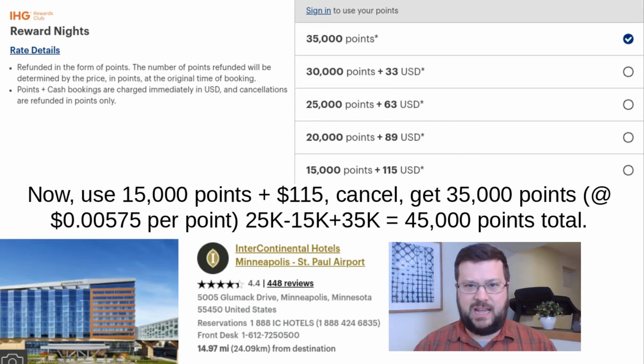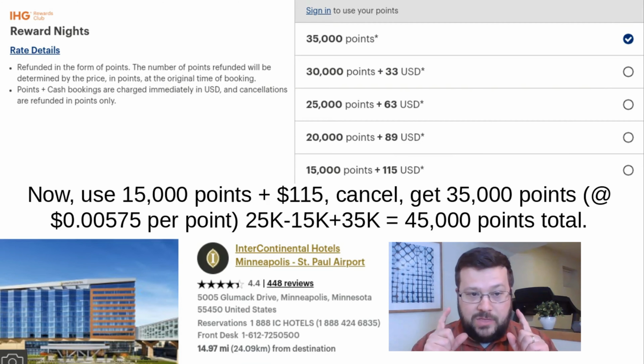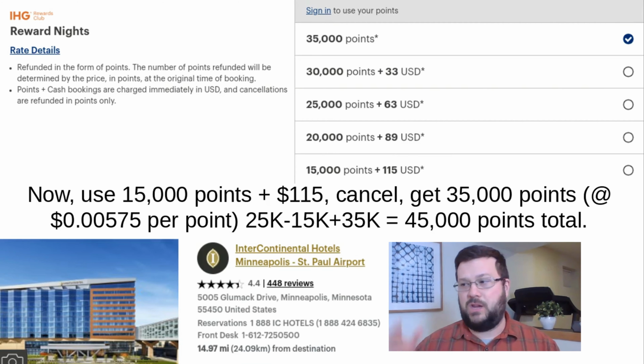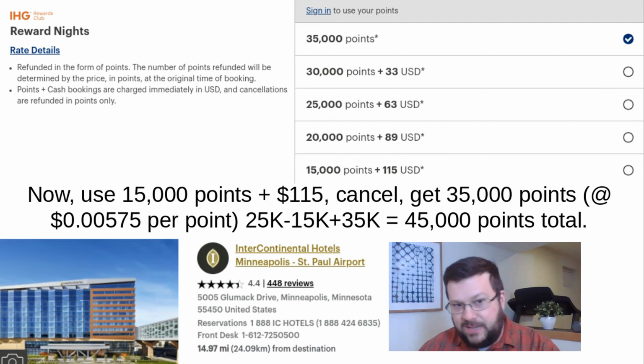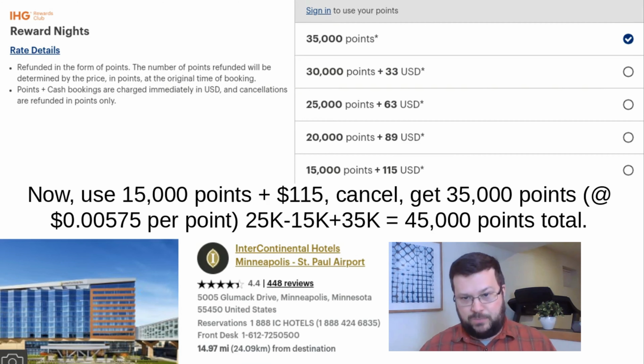Then you're going to go to that Intercontinental, now that you've got enough points to kind of play with the big boys, plus doing it twice with that Staybridge just worked out better math-wise. You're going to go here and book this motel on the IHG Rewards website. Make sure you're signed into your Rewards member account. You're going to use 15,000 points plus $115 to book it. You're going to wait a couple days. You're going to cancel. They're going to give you 35,000 points. And this is at 0.575 cents per point. So you had 25,000 coming into this. You spent 15,000. You added 35,000. So a net gain of 20,000 points. You have now spent 45,000 points total. And now you're ready to do the thing we want to do.